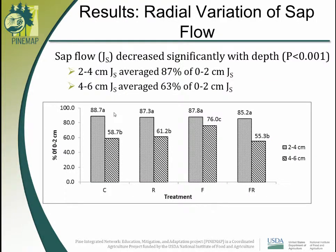So we did see a significant reduction in sap flow in the 2 to 4 and 4 to 6 centimeter depth. What these bar graphs show is the percent of sap flow for a particular ring of xylem relative to the outer ring. For example, this shows for the control treatment that the 2 to 4 centimeter ring had sap flow that was 88.7% of the outer ring. And the 4 to 6 centimeter depth had sap flow that was about 59% of the outer ring. So significant reduction in sap flow rate with depth.